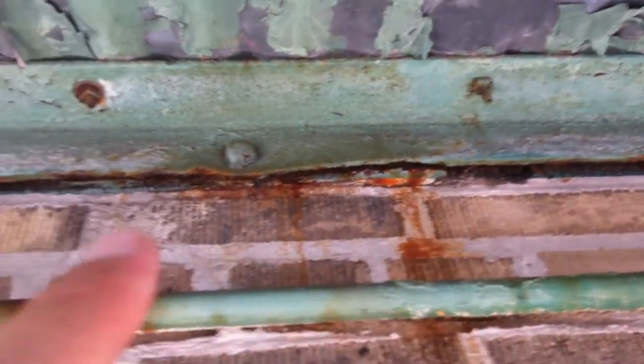Yeah, the hole back there. How about all that rust? Yeah, this is disgusting.